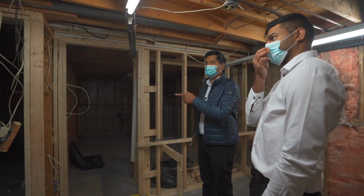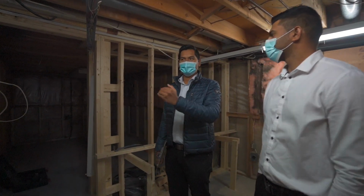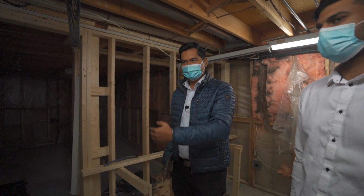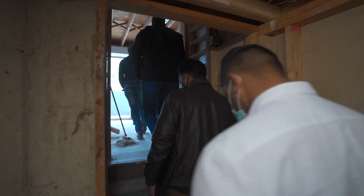We could have actually done 3 bedrooms, but this client wanted to reduce the number of bedrooms and increase the quality, the space, right? Putting 3 bedrooms here attracts a tenant with more people, right? And you almost want to reduce how many people are living in the home at the same time, right?